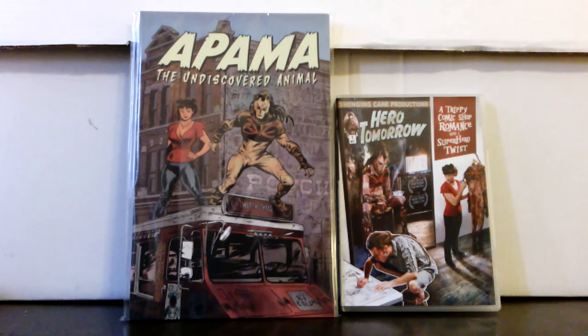So when I was talking to him, I said, "Well, what should I do first? Read the book or watch the movie?" He said, "It doesn't really matter. They're not that codependent on each other." So it's pretty cool to read. First, I read the trade and then watched the movie, and yeah, they're pretty different.